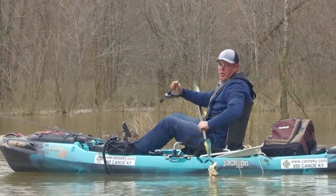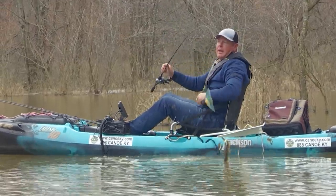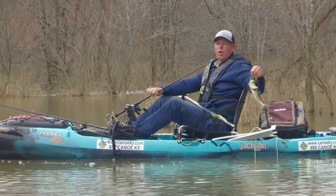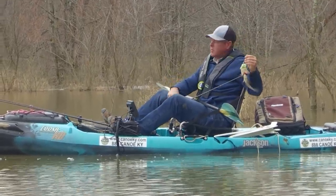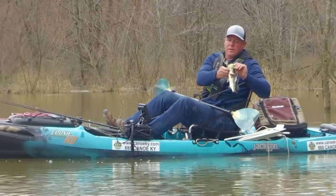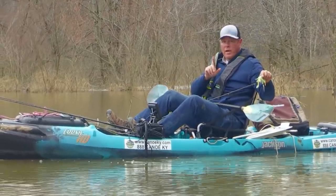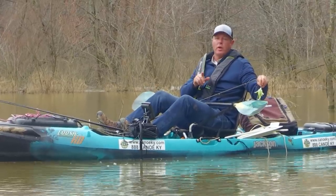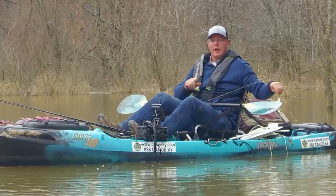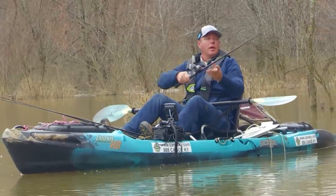I'll tell you what, if you know of a watershed that is shallow and is really, really hard to fish in the summer, consider getting on it early in the year before that vegetation comes up. And a kayak is a great way to access a body of water like this. And man, if you want to catch really big fish, come out early. I mean, starting in early March. And if you're in for numbers, then you might want to make it later on in April.